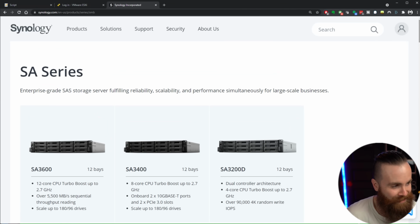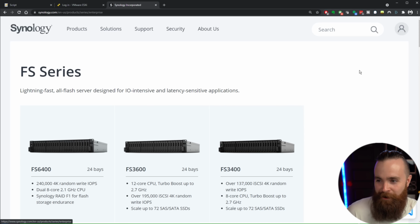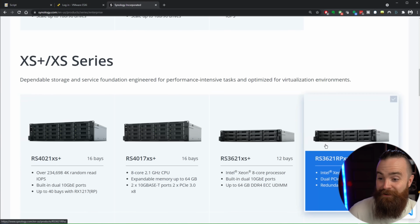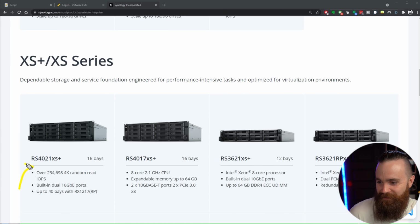And then of course, if you're crazy like me, you've got the Enterprise model. The FS series are crazy. They're insanely fast. Look at all those IOPS, which is how we measure the speed of hard drives and how they read stuff. SA series is awesome, and then here's mine. This sucker's so big. The RS4021 XS Plus. It's got 16 bays built in, and it can go up to 40 bays with an expansion. Most NASs you can buy an expansion for if you're out of space.